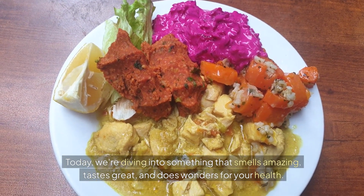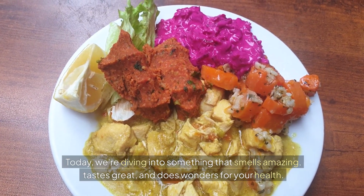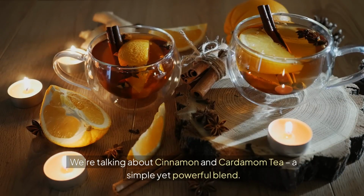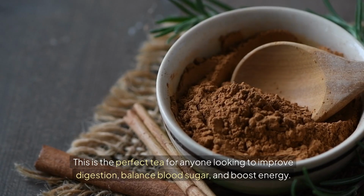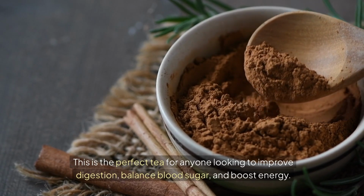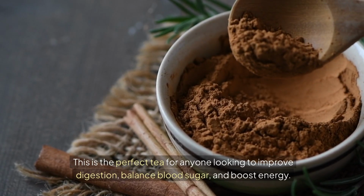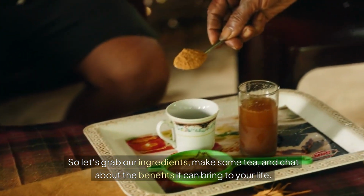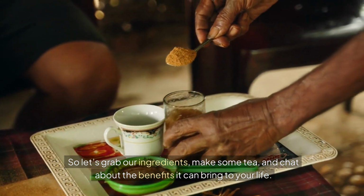Today, we're diving into something that smells amazing, tastes great, and does wonders for your health. We're talking about cinnamon and cardamom tea, a simple yet powerful blend. This is the perfect tea for anyone looking to improve digestion, balance blood sugar, and boost energy. So let's grab our ingredients, make some tea, and chat about the benefits it can bring to your life.